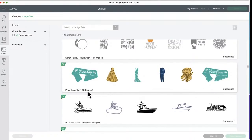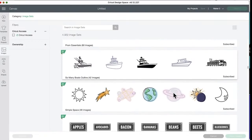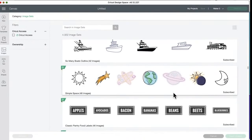Prom Essentials, 60 images. You can dress up like you have dresses and tuxedos. There's people you could cut out. I don't know if they're in this image set, I just know Cricut has people you can cut out. And then you could play dress up with little dolls, like make little dolls with dresses. So many boats outline, 42 images. Simple space, 48 images.